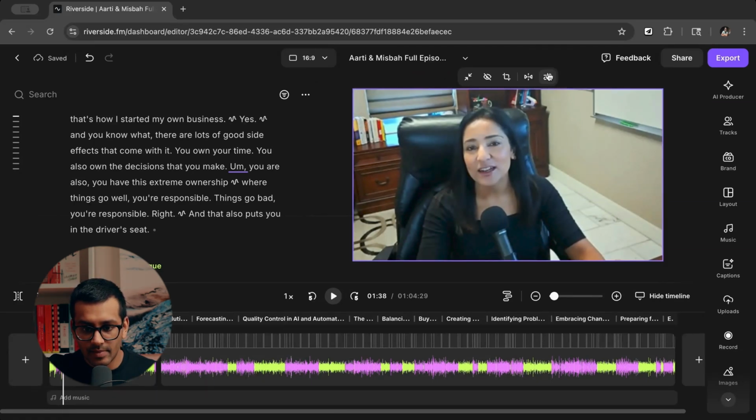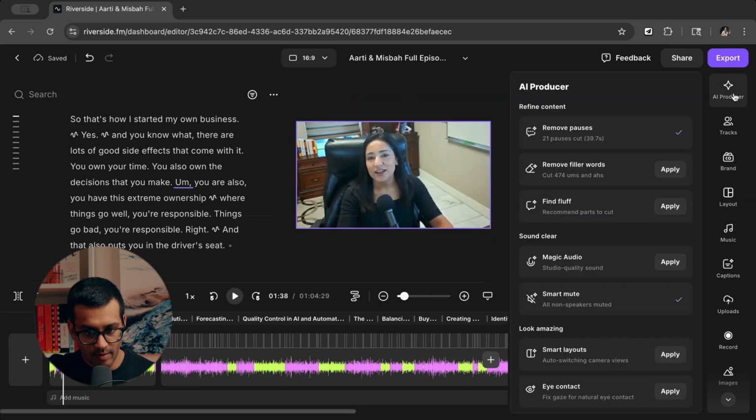Okay, now this last button here is the track settings, which I can show you is going to be here on the right hand side as well. So we're going to shift over to this right hand side bar, and I want to start with the AI producer. This is very useful and is very similar to what Descript's Underlord area looks like. There isn't as much as Descript typically has, but it has all the main stuff here, right?